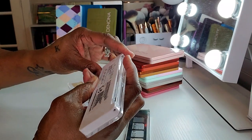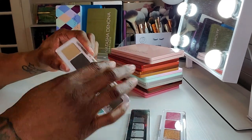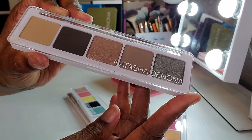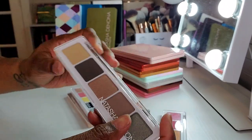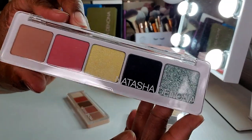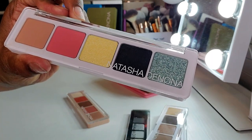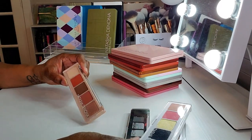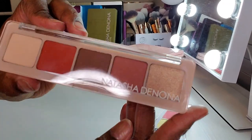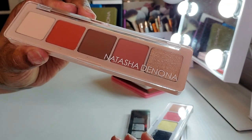This one is pretty. This is the Cranberry palette. Very, very pretty. This one here is the Ayana. So another gorgeous cool tone palette, Ayana. This one here is the Jubilee. I like that really dark shade and the little pops of color in there. So that's the Jubilee. And then this one, I really fell in love with this Peak. It's just a really pretty neutral, peachy toned palette.